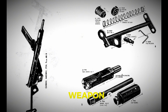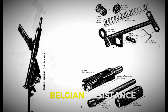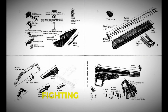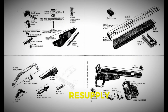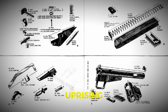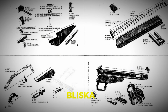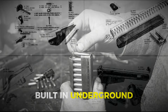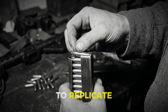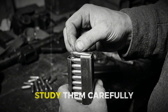The Sten became the weapon of the French Maquis, the Norwegian resistance, the Polish Home Army, the Belgian resistance. It appeared in the hands of Yugoslav partisans and Greek guerrillas fighting in terrain so rough that resupply by any other means was impossible. In Warsaw in 1944, during the uprising, Polish fighters used Stens alongside locally manufactured copies, the Błyskawica, built in underground workshops from the same basic principles, because the Sten's design was simple enough to replicate from memory and scavenged materials.